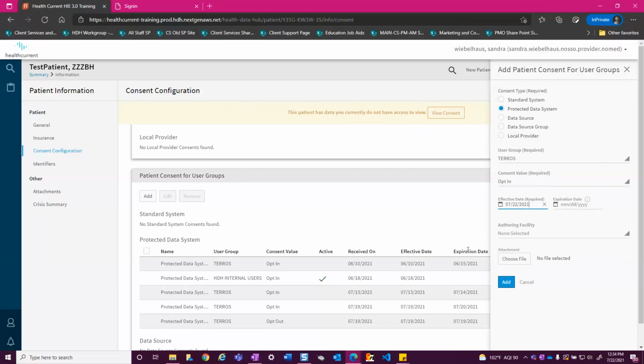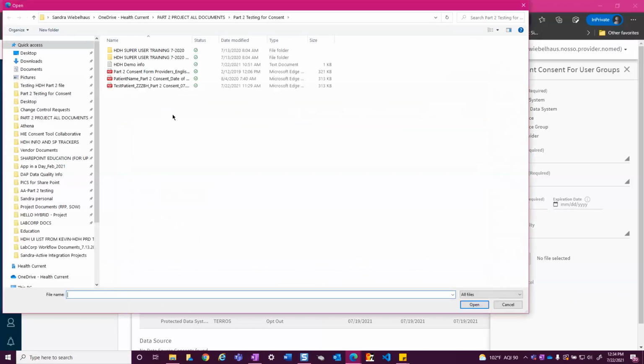And then additionally, we want to make sure to choose the file. This is the actual consent where the patient is stating to us that yes, you can access my data. So I'm going to go ahead and select that. And when we're training people, we always tell them to make sure, when you're uploading these into your environment or onto your desktop, to put the patient's first name, last name, part of the consent, and the date of that consent.